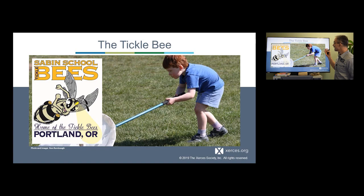So some of these ground nesting solitary bees can be incredibly abundant. Sometimes you'll see them in schools and fields and ballparks and whatnot. And they don't sting, hence they're called the tickle bees, or the kids name them that. And yeah, they're pretty fun and they're pretty cool, and it's a pretty interesting thing. So ground nesting bees can be really abundant. They're all over the place. They're our biggest group of species of native bee that's out there.